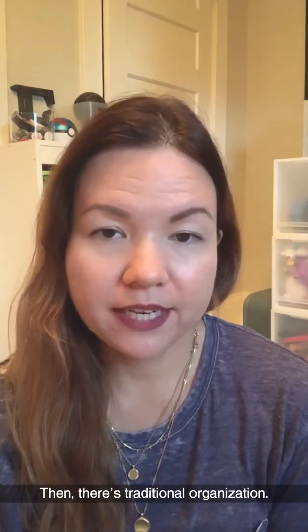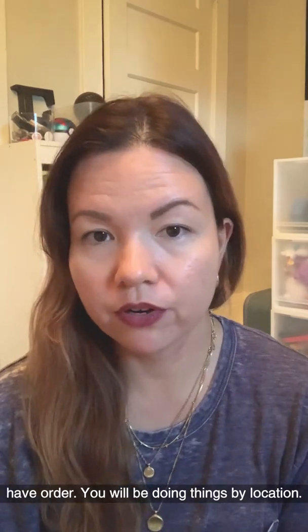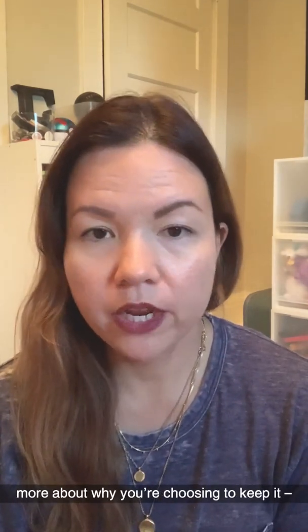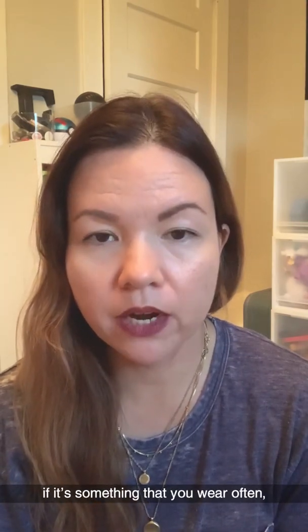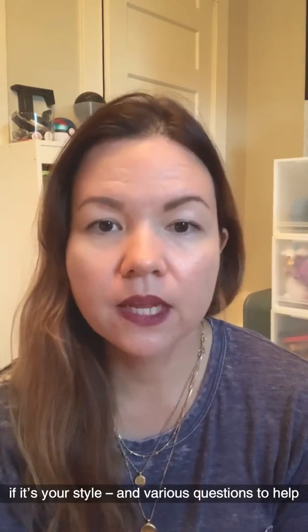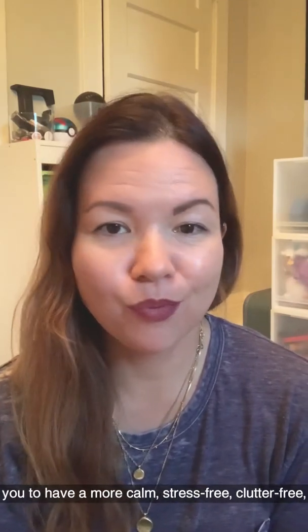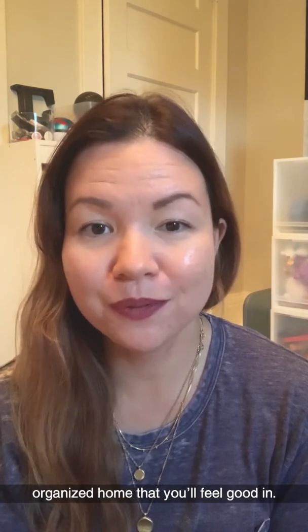Then there's traditional organization. This is more about creating a system that will have order. You will be doing things by location. And when you declutter, you will be thinking more about why you're choosing to keep it, if it's still something that fits, if it's something that you wear often, if it's your style, and various questions to help you really edit your home. But in the end, these two methods really help you to have a more calm, stress-free, clutter-free, organized home that you'll feel good in.